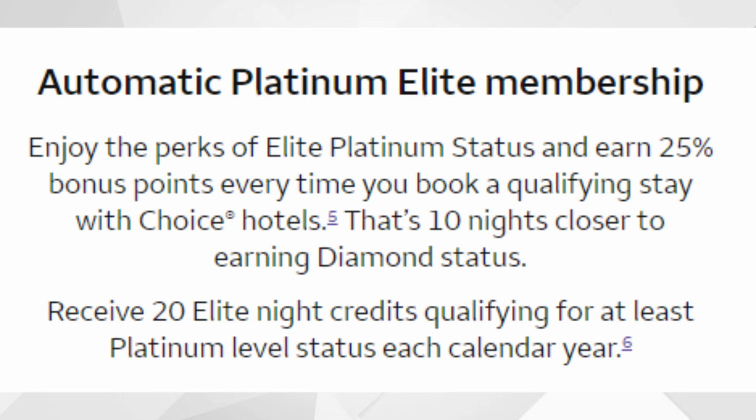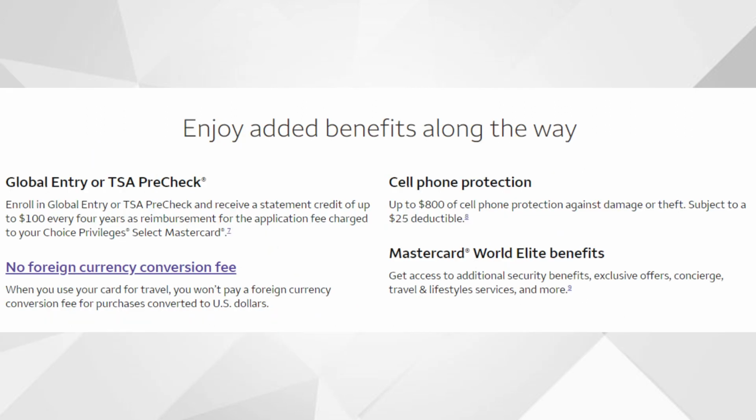Then you're going to be receiving some other benefits as well as far as travel goes. So you will be reimbursed up to $100 every 4 years for either Global Entry or TSA PreCheck that's going to be issued as a credit. And then you're going to be receiving some cell phone protection as well. So you will be receiving up to $800 of cell phone protection against damage or theft. Now you are going to be subject to a $25 deductible. And then you're also going to be receiving Mastercard World Elite benefits. So you will be receiving additional security benefits, exclusive offers, and so much more with that. So those are the main features of this card.